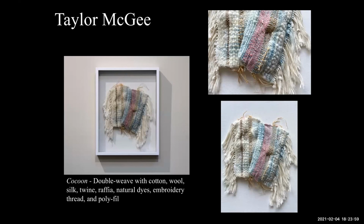It is a double weave, and I know Deb kind of explained what that is a little bit earlier. So it is essentially where you can weave two pieces of cloth on top of each other simultaneously on the loom. And with this piece, I was also exploring techniques like hand dyeing the warp and using some different materials other than yarn. So if, in person, you could see there's raffia and twine, as well as some of my naturally dyed fibers in there.